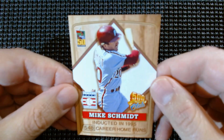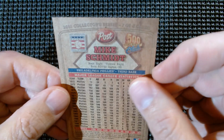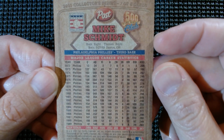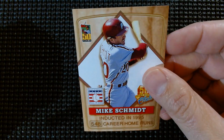That summer. Alright, Mike Schmidt, Hall of Fame 1995, 548 career home runs. So Mike Schmidt, number 7 of 8, I can read that. So there you go, Mr. Mike Schmidt. A lot of Mike Schmidt collectors, and it's cool.